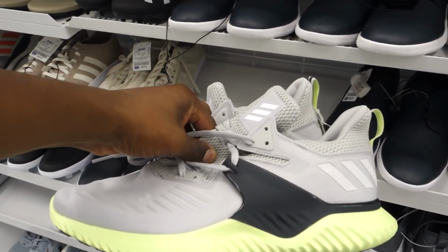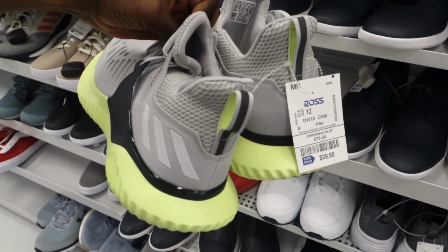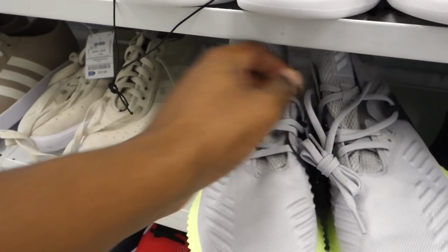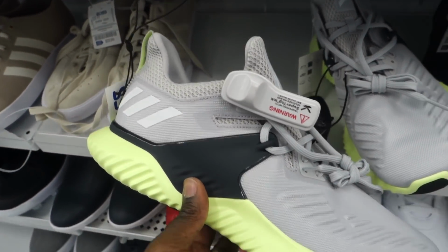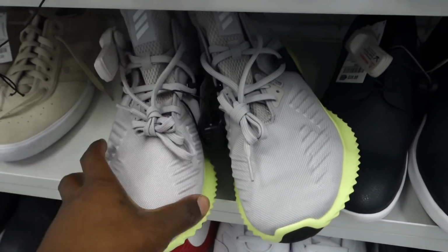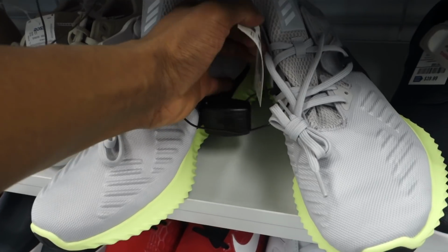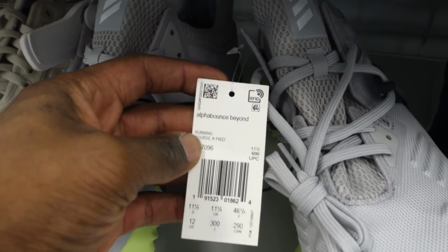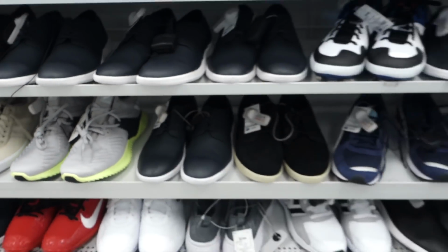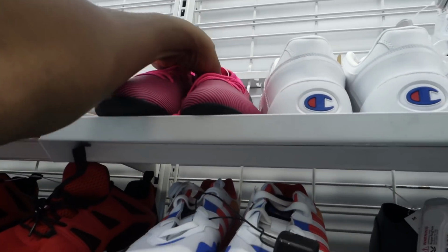Next up, we've seen another pair of these Alphabounce. I believe these are the Alphabounce Beyonds, and I actually saw another pair of these in Burlington for half the price. So even though these aren't necessarily a top seller, if you can get it for a decent price, I would definitely say take a chance on them. I believe they were asking 40 bucks for this particular pair, so 40 bucks was just a little too much for me, so I had to pass on those.